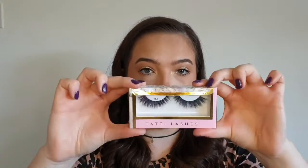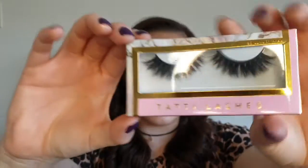Okay, so to finish off the eyes, I'm going to go ahead and apply a pair of lashes. These are the TL6 by Tatti Lashes. I'm going to go ahead and apply these quickly and I will be right back. Then once my lashes are on, I'm just going to go in with a tiny amount of mascara just to blend them together. Just a tiny little bit.